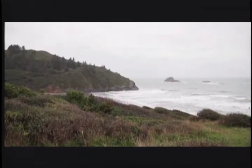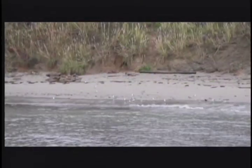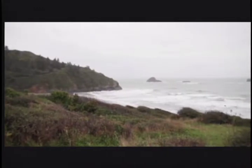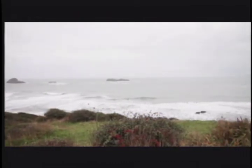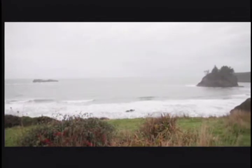I think that our location is of advantage in two respects. One, the natural environment is what has attracted lots of students and faculty here. We have lots and lots of diverse habitats. They're all accessible within 30 minutes of campus. We can have amazing field laboratories, but also this long stretch of coast between Cape Blanco, Oregon, and Cape Mendocino, California, is virtually unstudied, and it's a real opportunity for the university to get involved in that.